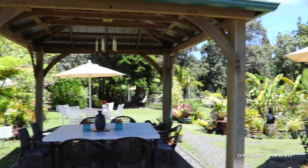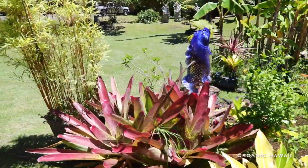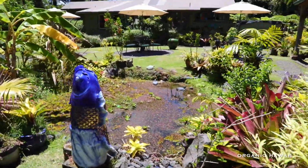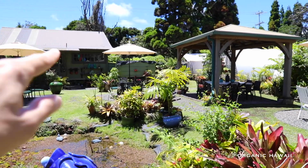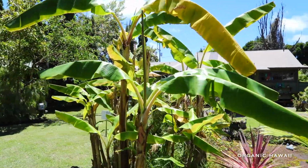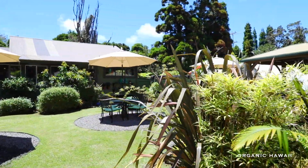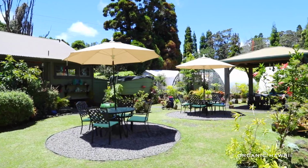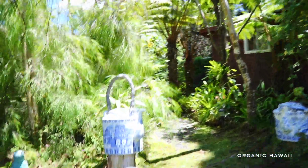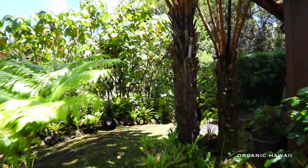There's an art gallery, a cafe with a simple but nice menu where you can get coffee, ponds with beautiful flowers and sculptures, and that's where the cafe is right there, and the rest of the gift shop. It's pretty cool. Just a really peaceful, serene atmosphere.